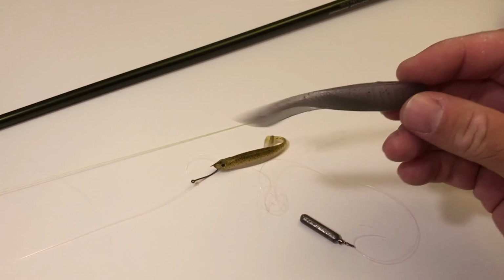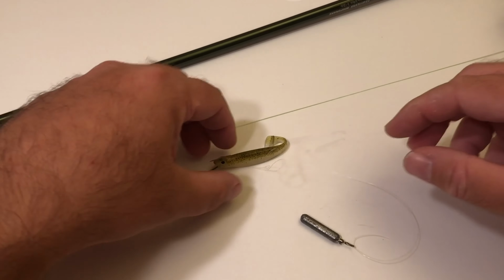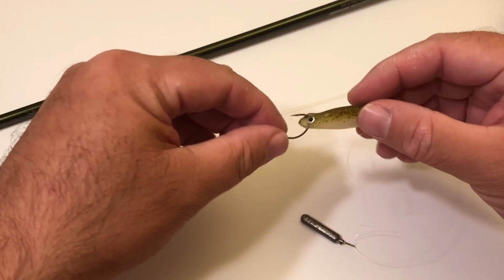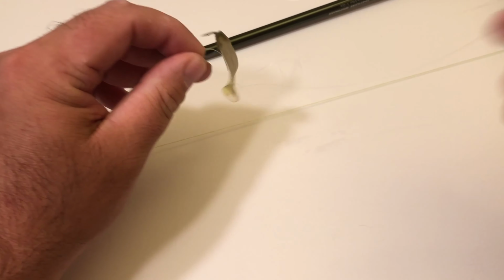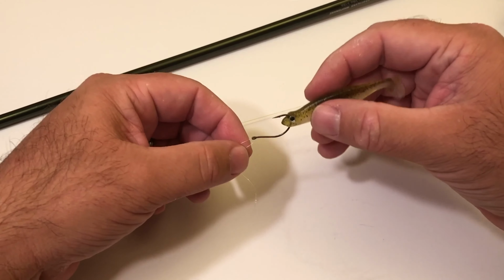But with that being said, one of the best things that I love to do to stay very productive in the water, and when you have your drop shot, okay, you got your weight, you got your leader, you got down to your hook, standing up.